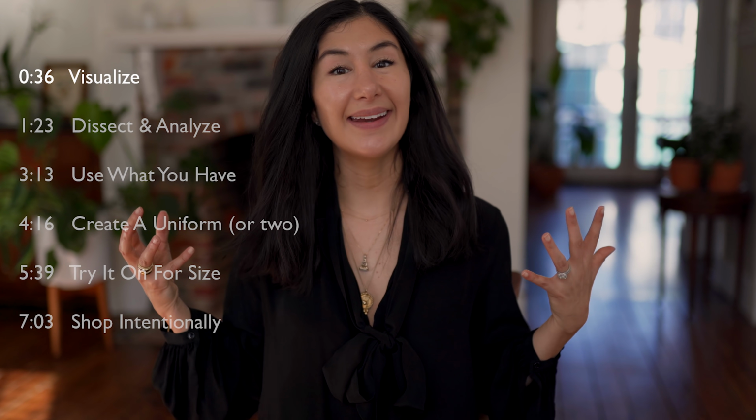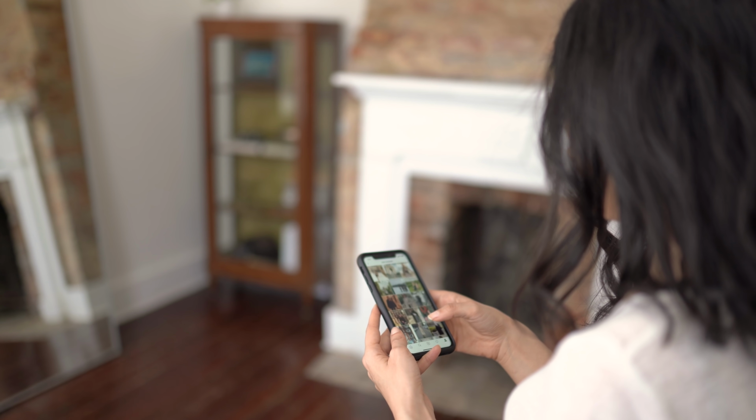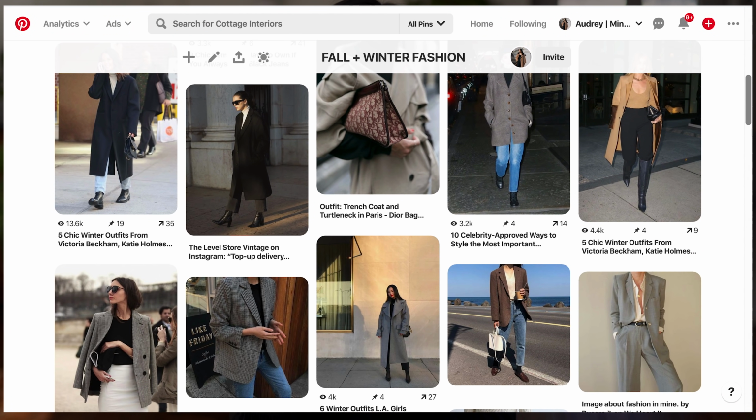So let's get started. The first step in this process is to get inspired and really take in as much inspiration as possible. I think it's really hard to upgrade your style or find your personal style if you're really starting fresh, if you don't have an idea of what you want to look like. And for me personally, having a very clear visual in my mind makes all the difference. So I love gathering inspiration. I do it all the time.